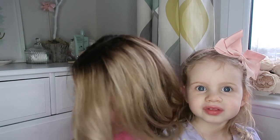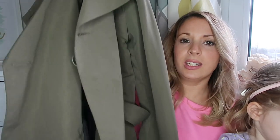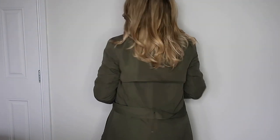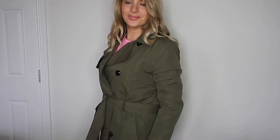Okay, I saved the best till last. The last two items are, the first one's this coat. So the first of the last two items is this coat and I absolutely love it. It's a long green trench coat. It has a button on the cuffs here. It has buttons down the front. You can't really see very well from this angle, but I'll try it on and show you. And it has these tortoiseshell buttons, which are really nice detail, and it has the tie around the waist. And that was only £15. When I told Andrew how much it was, he thought I said 50, but it's £15.